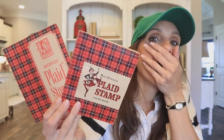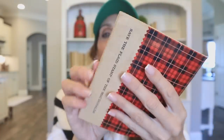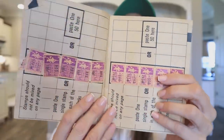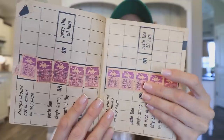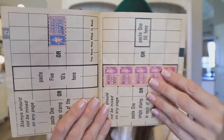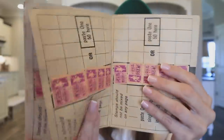And the last two, I don't even know what I have in my possession. I haven't even looked through it really, I just knew. But what is this? Plaid stamps, a saver book. What? What is this? Did somebody put these stamps in here themselves? I have no clue. If anyone knows what this is, what purpose this served, please comment and let me know, because I truly do not know anything about it.